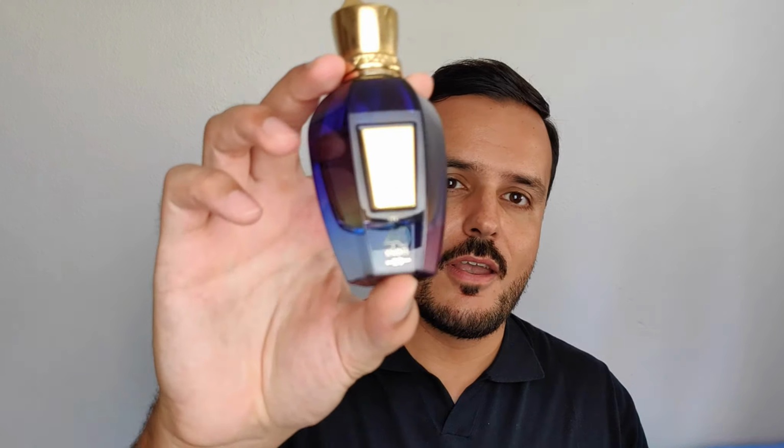Now we are going into more expensive perfumes, and I will start with Xerjoff. Xerjoff has a lot of perfumes that are very easy to wear, easy to like, although a lot of them are more expensive. But this one specifically is from the Join the Club collection, and the Join the Club collection is the most affordable Xerjoff range. And this one specifically, I think it's a great entry-level niche perfume, and you will smell unique. This one is 40 Knots.